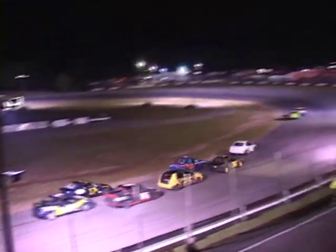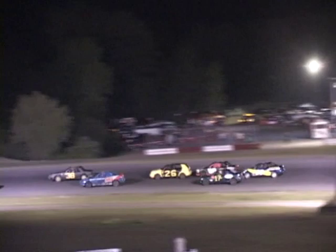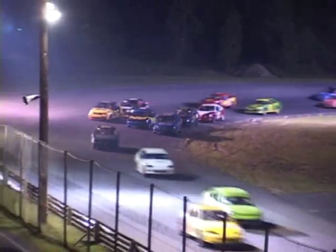Down on the inside, the 77. Going down to the infield. That is John Bradley. Bradley gets her rolling, and he rejoins at the back of the pack. Still hot and heavy racing for positions 7, 8, and 9. They're again 3 wide. Jeff McCormick's down on the inside. Billy Twaits, he's got the hammer down, and he's threading the needle, coming to the front.